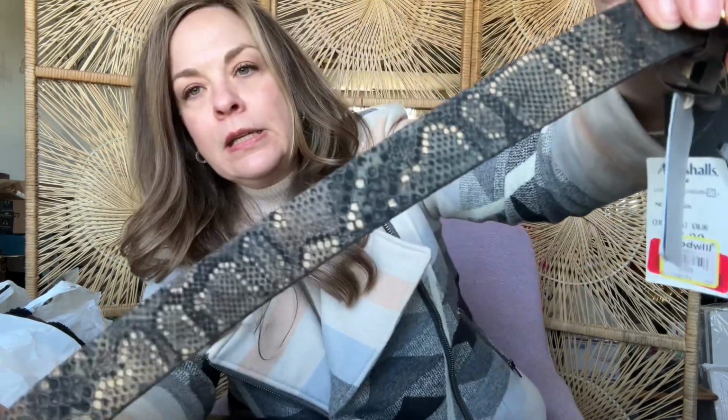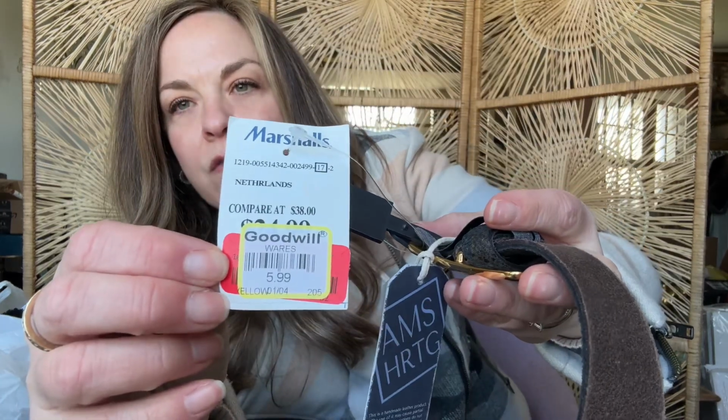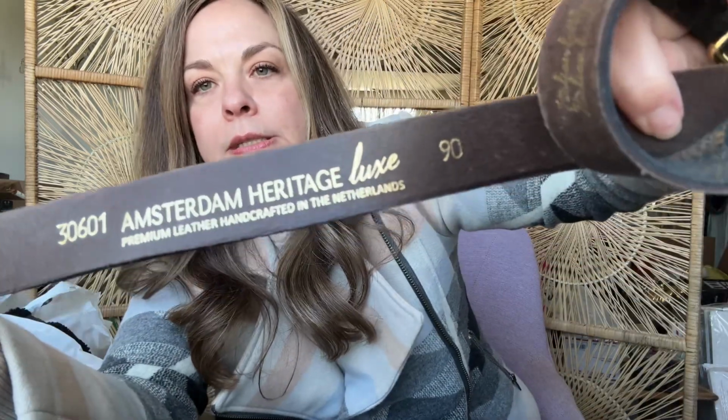We also, at the Goodwill, I picked up this belt, and I just really liked the snake print. It's metallic. It is new with tags. I paid $5.99 for it. Looks like it was purchased at Marshall's, but it has the original store tag, so I'm going to take the Marshall's tag off, and it's also Italian leather. It's an Amsterdam Heritage Luxe, size 90.